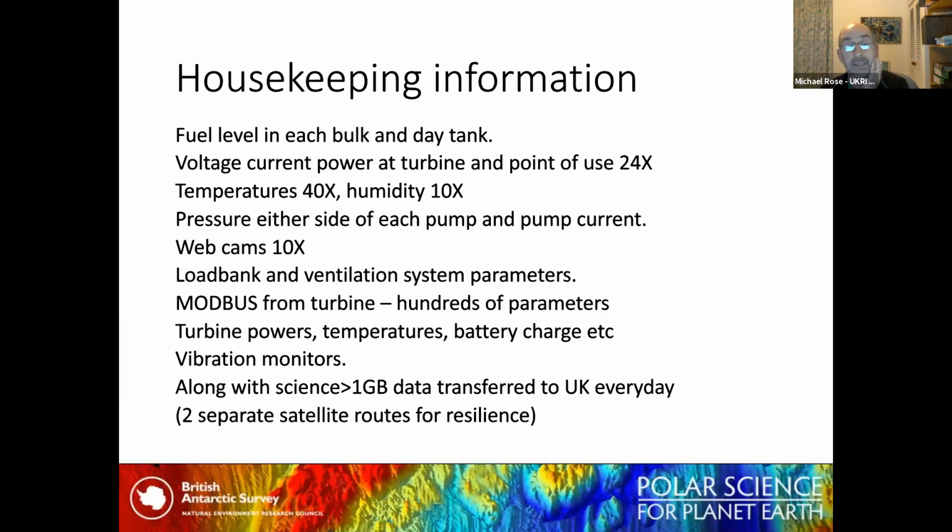And we get a lot of data back. I can't remember the exact number of data streams we get back, but we get quite a lot of temperature data. We get pressures either side of the fuel pumps. We've got quite a lot of webcams. We get lots of Modbus information from the turbine and from our load bank, which is also Modbus. We've got vibration monitors. We have lots of data, and I can show you some of that in a little while. And of course, we also get science data back from the science experiments which are running as well.